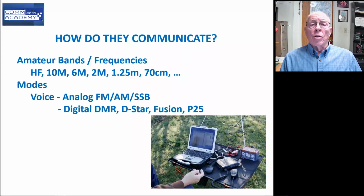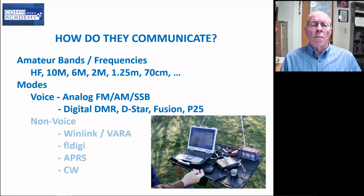Any mode that you can use in amateur radio is a potential mode to use, including analog voice, AM, FM, sideband, digital, including DMR, D-Star, Yaesu System Fusion, P25. There are all of these different types of digital modes that different organizations are using. And non-voice, including WinLink and VARA for sending email to specific people, FL-Digi, which is a one-to-many broadcast service.